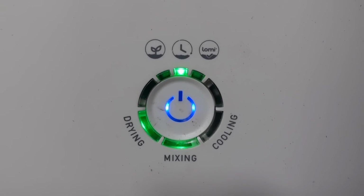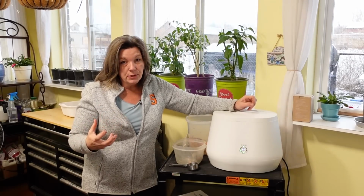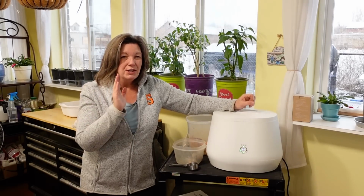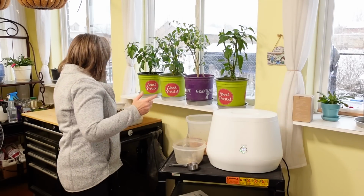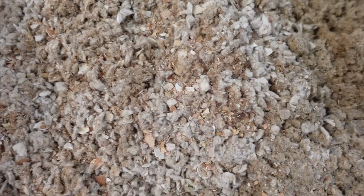I usually use is the one that's in between. If you use the one that takes longer, you'll have a finer compost when it comes out. And then there's one that's shorter that I don't like as much, so I just have the one right in the middle. And 5 or 6 hours from now, I'll come out and this has all turned into this beautiful kind of compost.